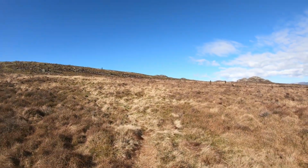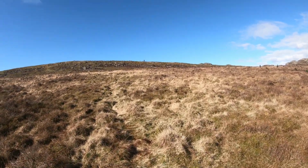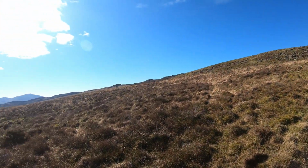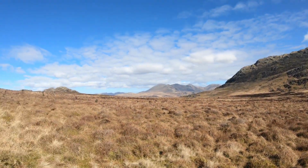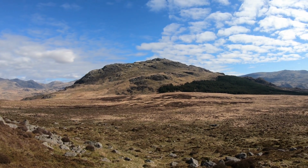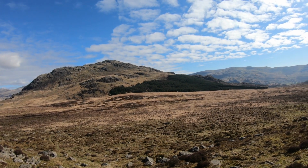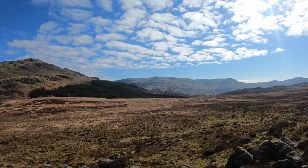Going to make our way towards our first summit, Green Crag. Well, I say my first summit, because I'm on my own today, which I don't mind. Not seen anybody since I left the car park. How good's that? Great views looking back, taking a bit of a break. You can see Harter Fell just across from me. Climbing right up the side of that, just straight up by the side of the tree line. Should be fun.